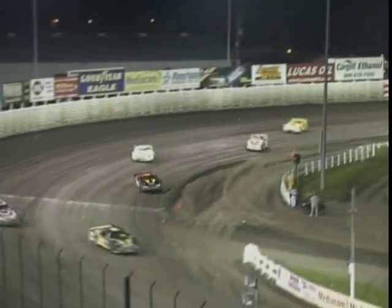Down the back straightaway, Chris Speaker the lead as we're working lap number one here in the C main. The B main is coming up next for the late models. Brian Harris runs in second off of turn number four.